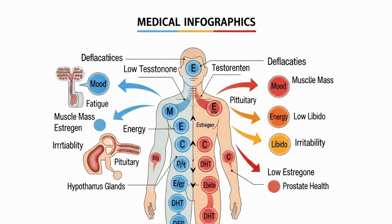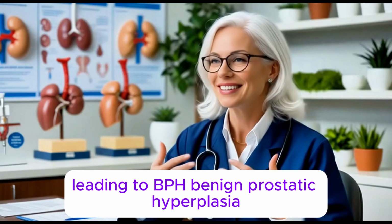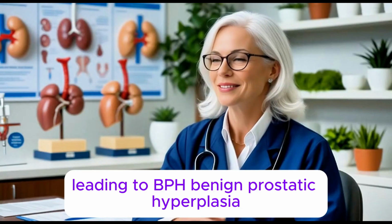Its growth and function depend on hormones like testosterone, dihydrotestosterone (DHT), estrogen, and cortisol. As you age, your testosterone may decline, while DHT, a more potent version, stays elevated. Too much DHT causes prostate cells to grow, leading to BPH, Benign Prostatic Hyperplasia.